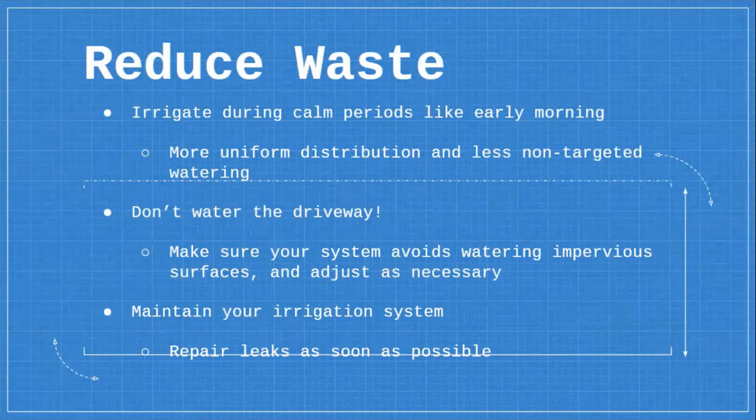All right, reduce waste. Irrigate during calm periods like early morning. You want to have more uniform distribution across your lawn and less non-targeted watering. Don't water the driveway. Everyone sees that. They'll see a broken sprinkler head, or one pointing in the wrong direction, and you're watering your driveway or your walkway, and it's a complete waste of money and water. You want to make sure that your system avoids impervious surfaces, and you want to adjust as necessary.